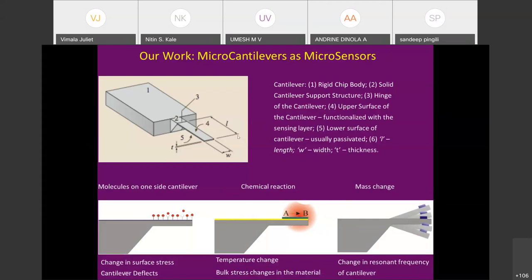This dimension is L, the length of the device. This is the width, and this is the thickness. What you can observe is that the length and the width of the micro cantilever are much, much greater than the thickness. The other thing that you will observe is that this cantilever is hinged. So it is connected to a huge substrate at one face.